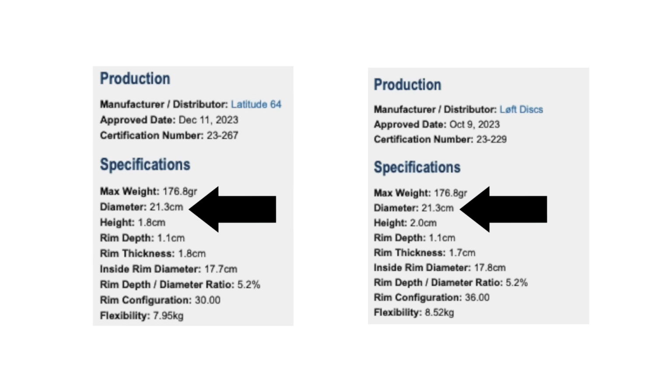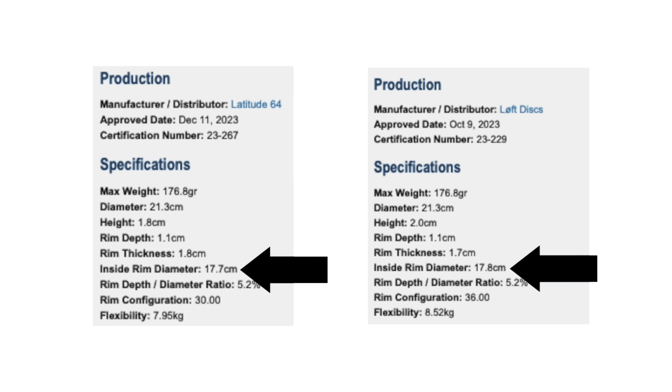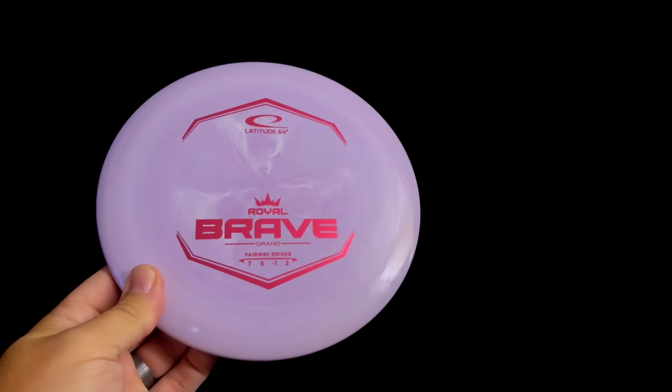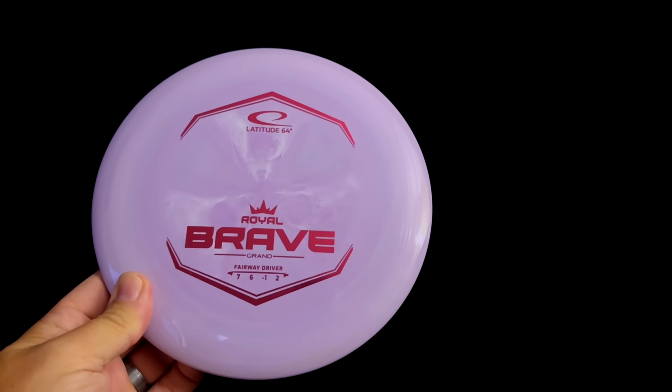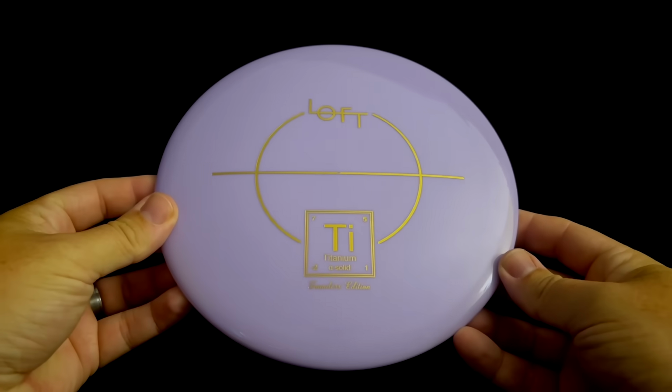On paper, they look a lot more similar because their PDGA specifications are nearly identical. Diameter, same. Rim depth, same. Inside rim diameter, only 1 millimeter different. Rim thickness, 1 millimeter different. But thankfully, disc golf isn't played on paper. The big difference between these two discs is felt immediately when you put them in your hand. The Brave feels a lot bigger, or maybe it's just a normal size because the Titanium feels super shallow by comparison.